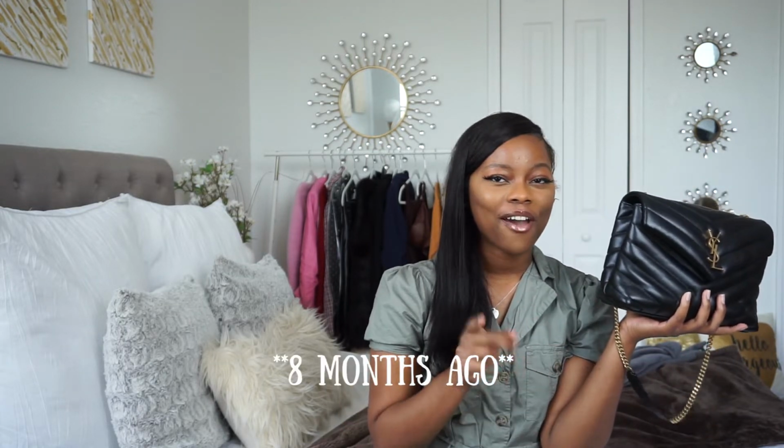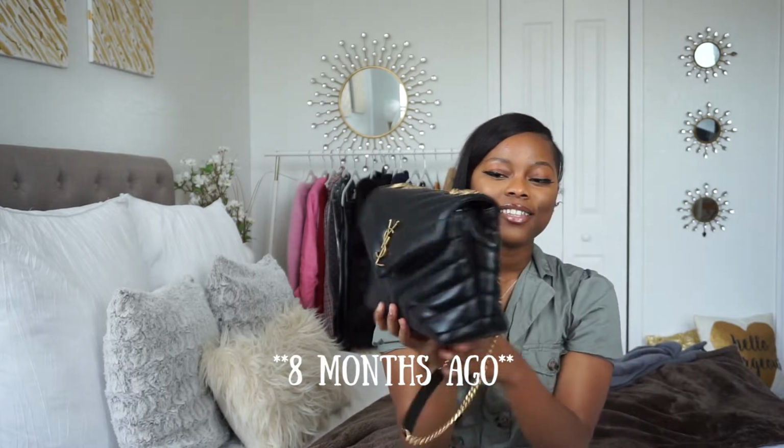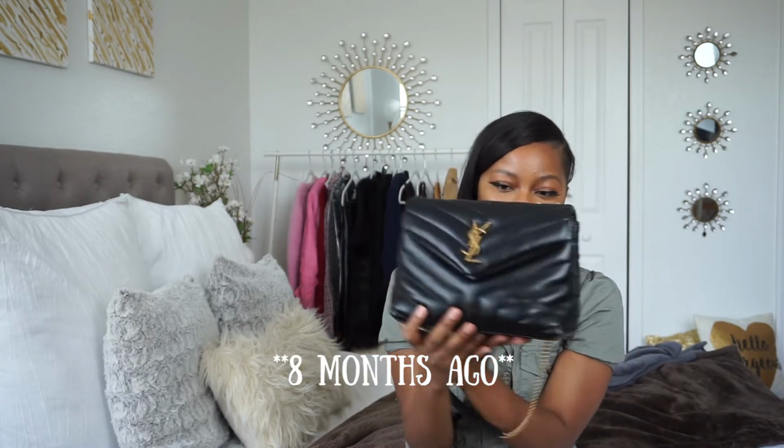I honestly cannot remember when I purchased this bag. Maybe, I don't remember. I will insert it down here whenever I figure it out. But as y'all can see, it's still in perfectly great condition.